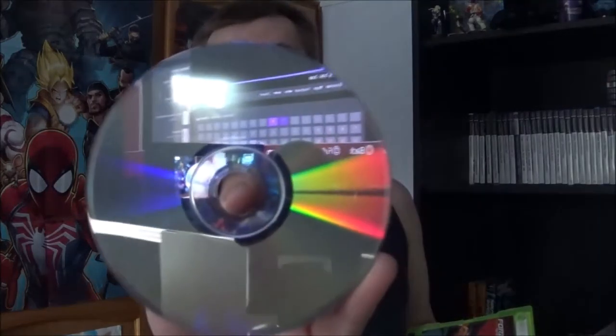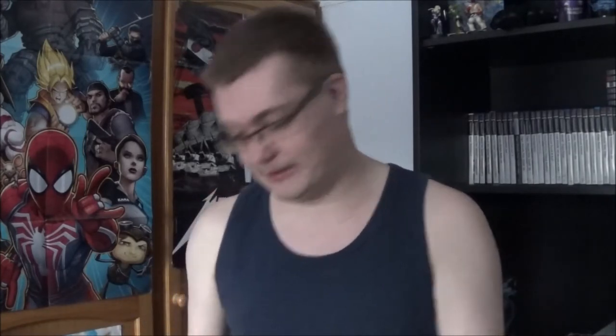So we've got a booklet and a disc in here. Yeah, looks very nice, a nicely clean front here.